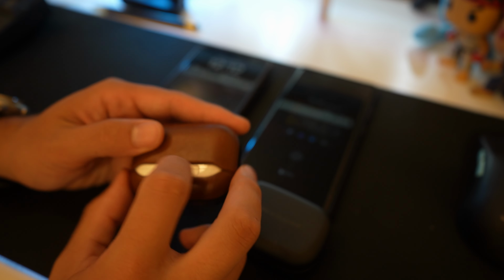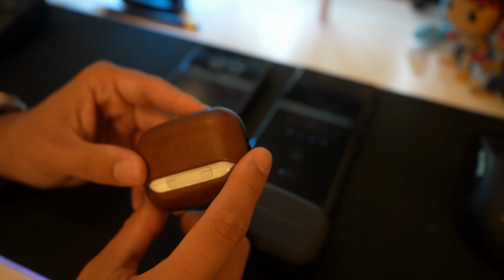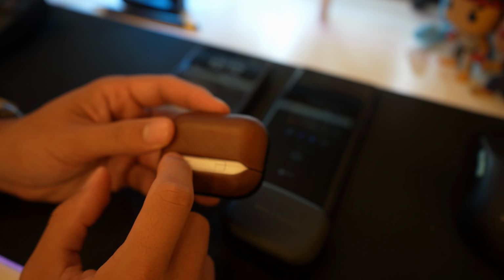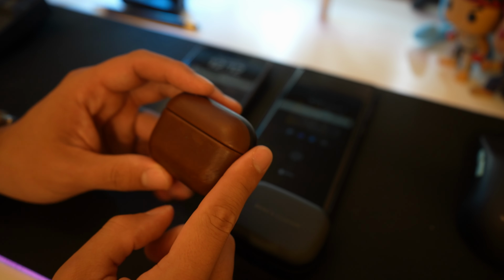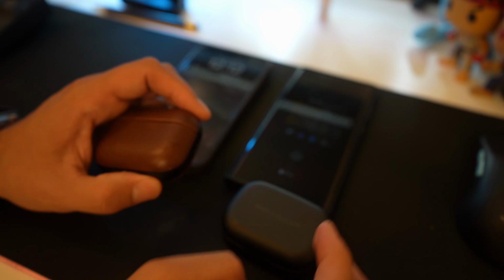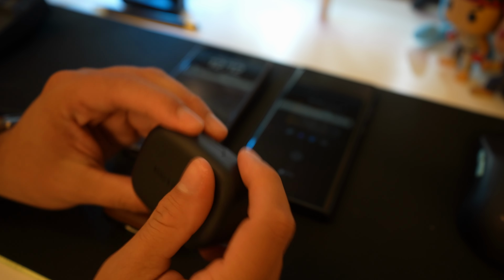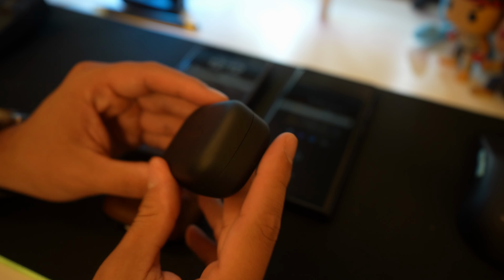Other than that, once you get to the case itself, I don't really want to take the leather case off just because it has adhesive on it. We've all seen AirPods cases before. It's just a white plastic shell. Honestly, not too premium feeling overall, I would say. Whereas Bang & Olufsen is one big fancy feeling aluminium build here.